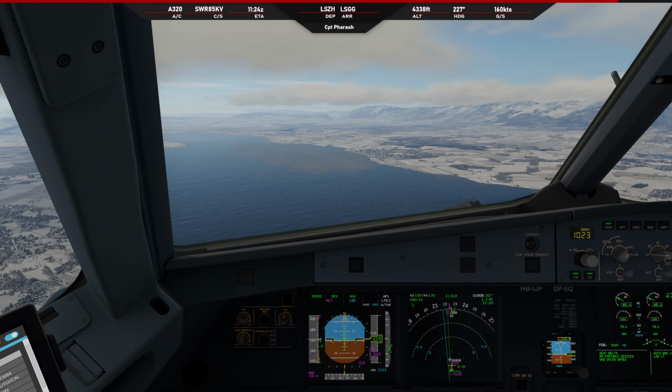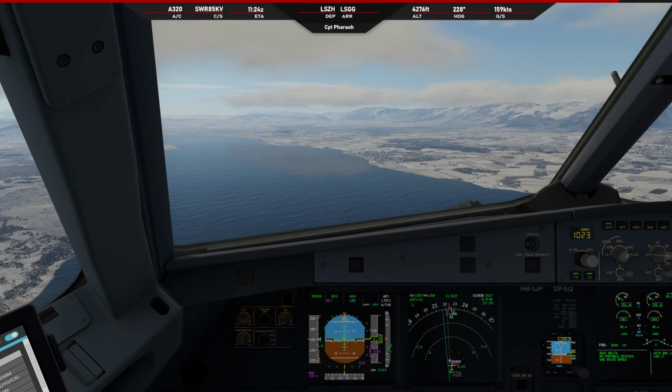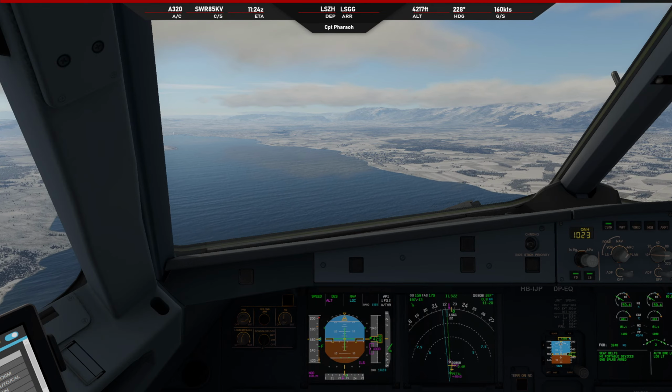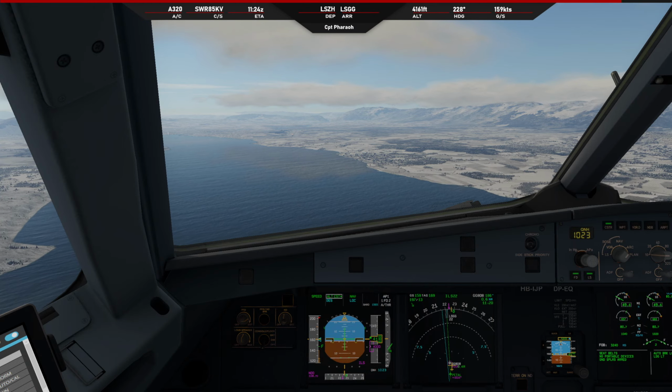Get down to 150. Geneva Tower, bonsoir, Swiss 946, approach and hold the point for 922. Swiss 946, Geneva Tower, bonsoir.